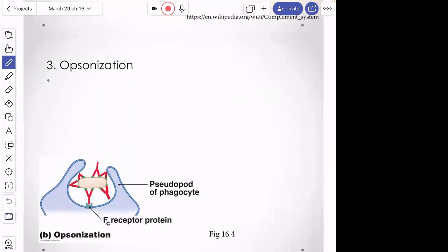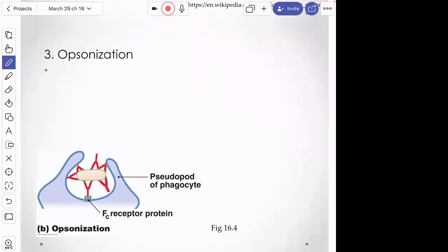Related to that, I could have put opsonization on the last slide, because of course, if complement is activated, some of those bits act as opsonins. Remember what that means? Opsonization is anything that stimulates phagocytosis, or we could say increases phagocytosis.